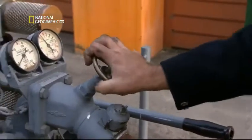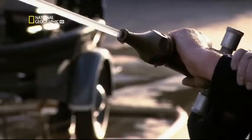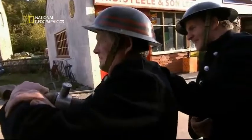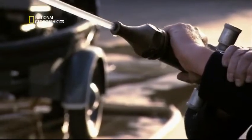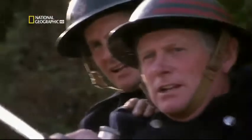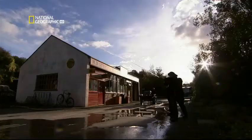These trailer pumps didn't have as much pumping power as the old-style fire engines, but they could be produced much faster and in vast numbers. And they were easier to use, although training was still intensive. The auxiliary firemen at the beginning of the war did 60 hours before they were actually allowed to go out to fires. Wonder how many hours before I get a go.